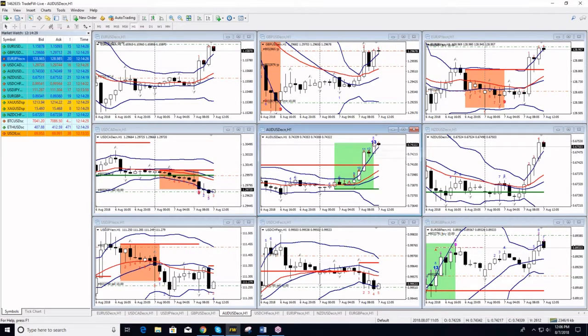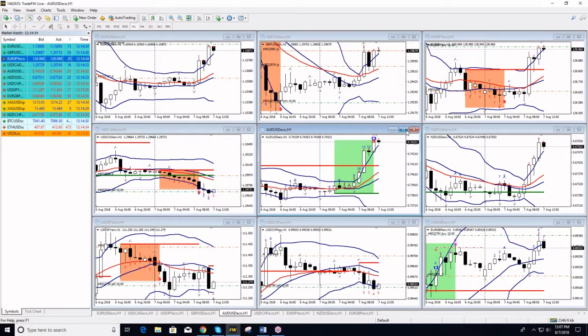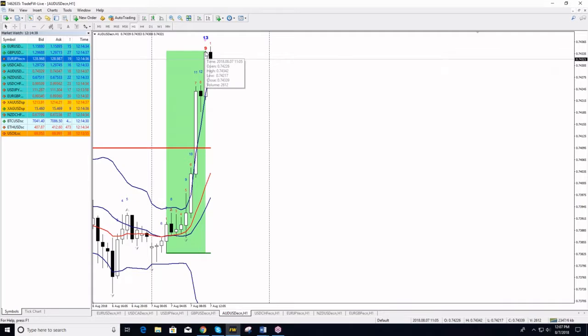All right, Aussie dollar. Let me zoom in a bit on Aussie dollar. Okay, there we are. I will place a sell limit order, 74.33 plus. So sell limit, Aussie dollar, at 0.7453, stop loss 0.7473, take profit 0.7433.